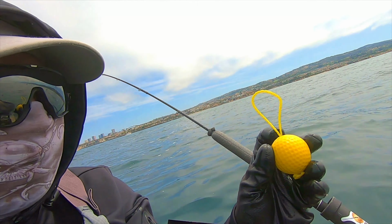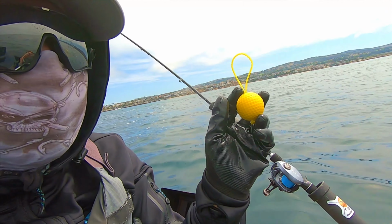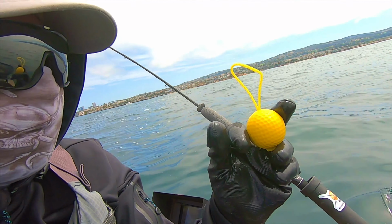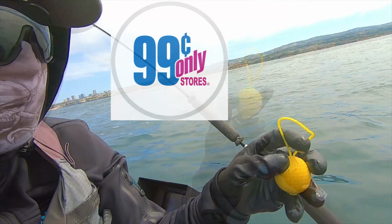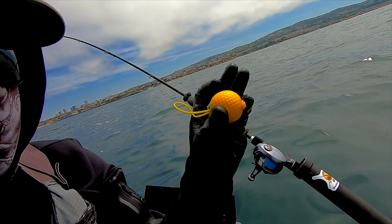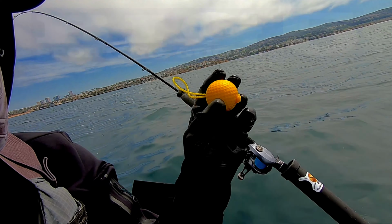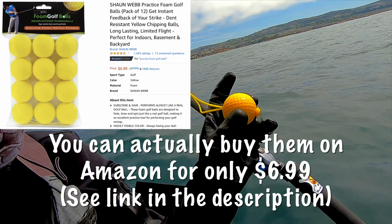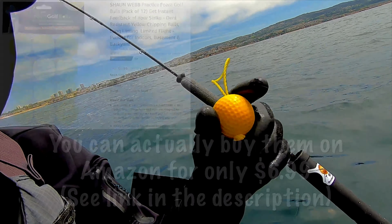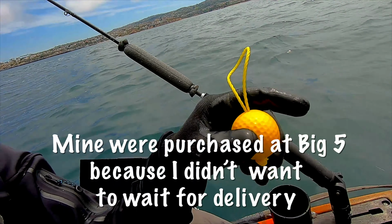A lot easier. I was trying to feed the paracord through there. Even the thinnest one I could find was like 1/8 of an inch. They were still really thick and difficult to feed through. This nylon rope I purchased at the 99-cent store. These foam practice golf balls, I got a dozen for $7.99. So I ended up making like 8 of these scupper plugs for under 10 bucks, and they work great.